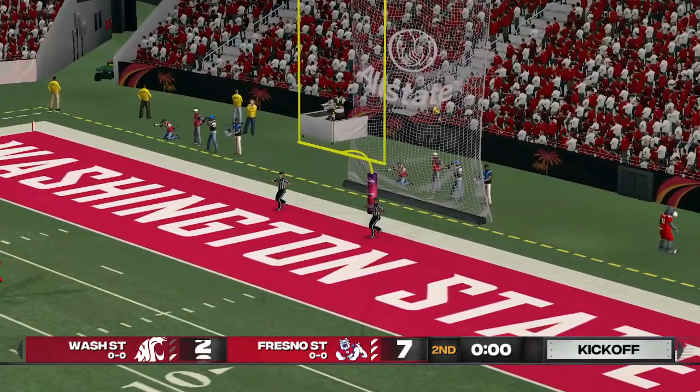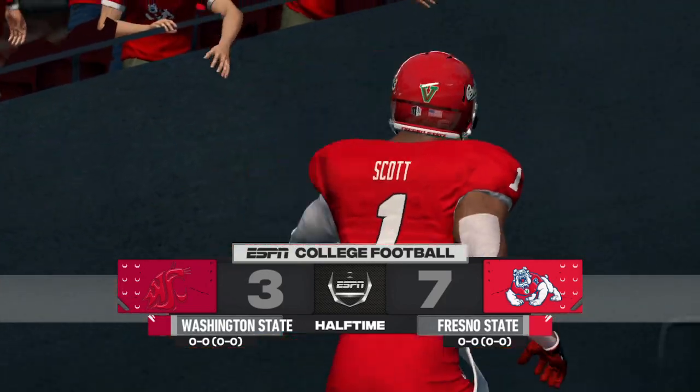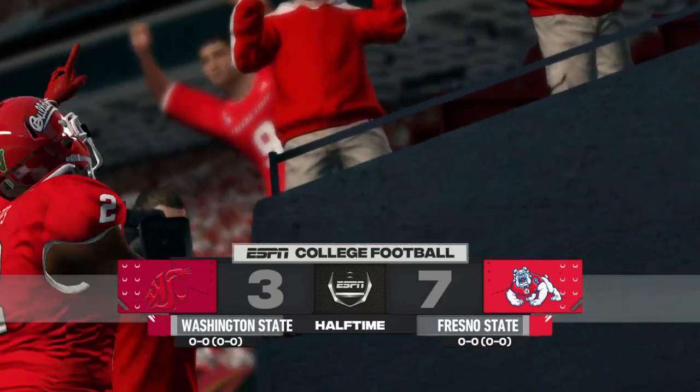Kick is up, and it's good. We've still got a half of football remaining. The Bulldogs lead it by four.